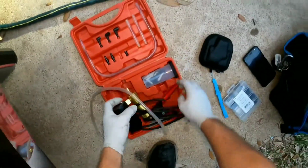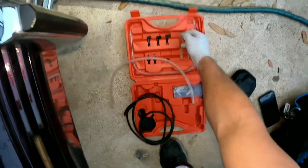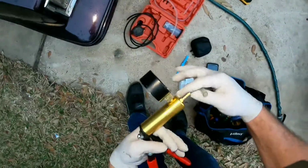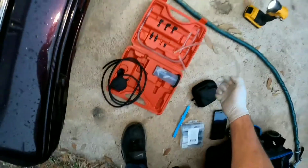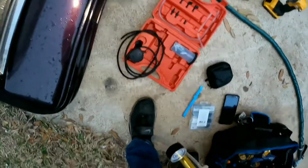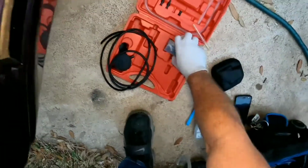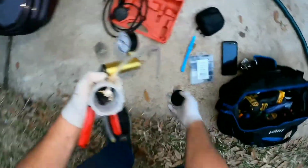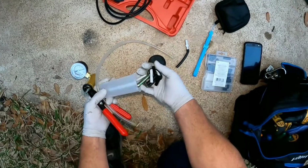So as you can see, I've put the T in here. Now I'm going to get the fittings. I have two little adapters here I'm going to use to mate with a smaller tube. And you'll see I'll put that together here real quick. And you want to get one of these whenever you're dealing with one of these kinds of vehicles, because this is the only way you're going to be able to test the different vacuum systems on it.